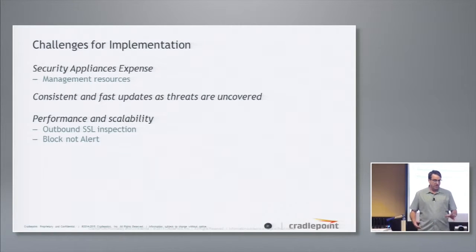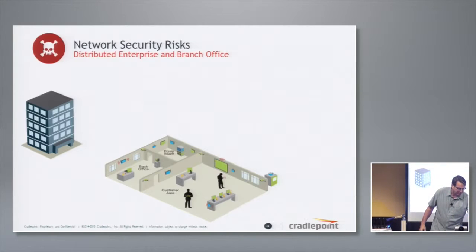And then when you add to that the world moving to SSL, most attackers trying to hide through SSL outbound connections. How do you inspect SSL with these multiple appliances? And the additional concept of I want to be in block mode all the time. I don't want to be alerting and trying to respond to 10,000 locations that might have something going on. So the requirements for the folks at the edge are a little different.